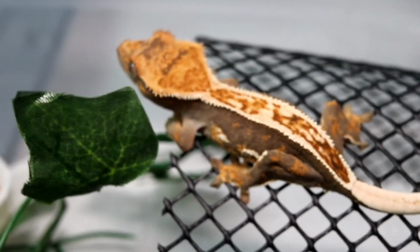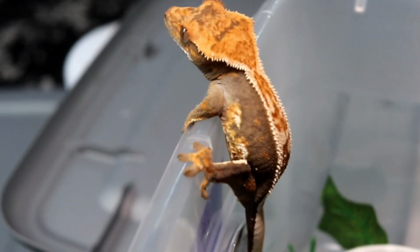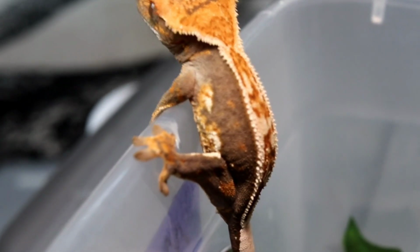And then of course the nice tri-coloring we have down the sides. Although it is a low expression, I still believe it is really cool, and I'm really excited to see that full pin or almost full pin come out with a full het empty back. I think it's just going to make a really cool looking gecko back in 2024 to 2025. Young man, while I do believe you are a really cool gecko, it does not compare to the geckos we are about to talk about, so let's bring out the next one.